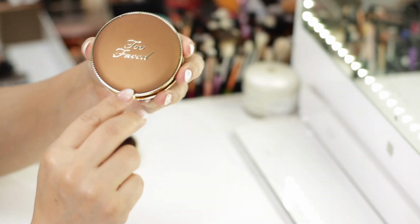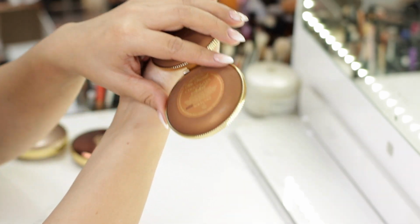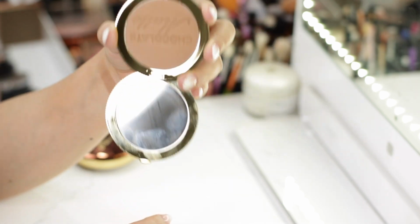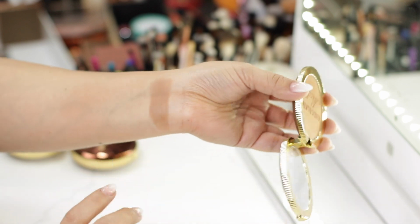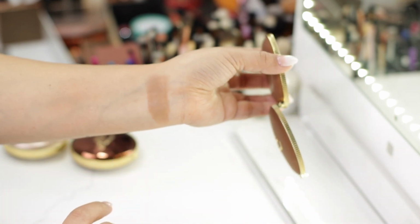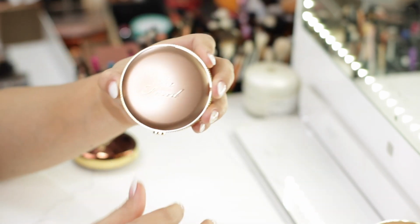Next, I have this one by Too Faced. This one is the Chocolate Soleil Matte. I actually finished one of these in their old packaging. I had it for such a long time. I decided to purchase it again because overall I think it's a really nice bronzer from the same brand.